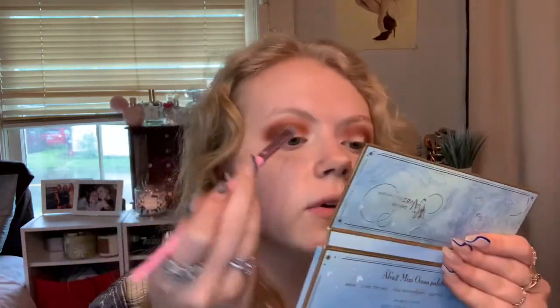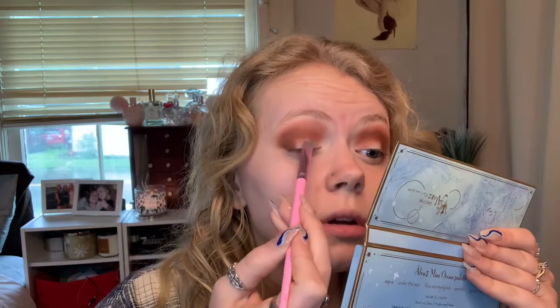I'm just kind of swiping it in a couple of times. This is the payoff I got on my brush. This brush is stained, but it's clean, I promise. So I'm just going in with a little bit more. The payoff I have. So I'm just going to go in and apply that.